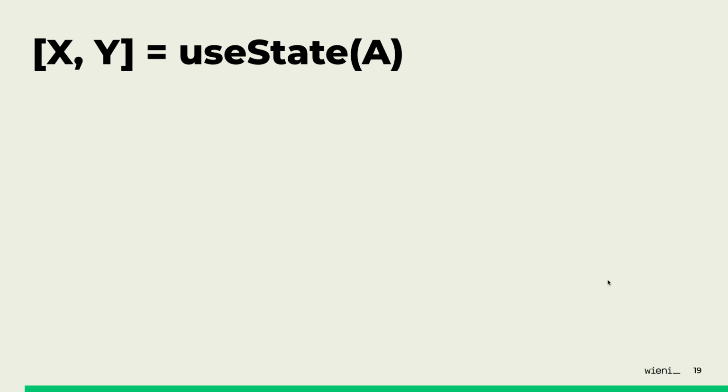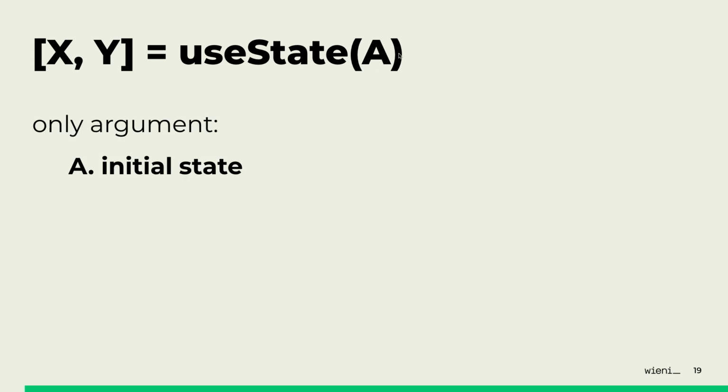As Sander said, hooks allow us to use stateful logic in function components. When you use useState in your component, you're actually declaring a state variable. A state variable is different than a normal variable, as a normal variable disappears every time your function exits, but a state variable will be preserved in value. So how do we use useState? You see this notation. We have an array with 2 elements that is returned by useState, and useState accepts just one argument, and that's the initial state.